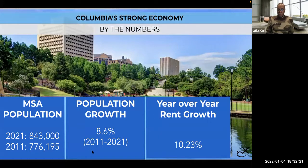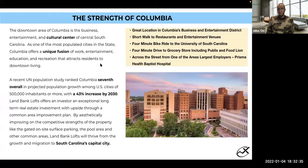The population is 843,000. Population growth was 8.6% over the last decade. Year over year rent growth has been 10%. Next. But the UN just did a study that ranked Columbia 7th overall in projected population growth among US cities of 500,000 population or more. And this is where we got the metric of the expected growth of at least 43% increase by 2030. So we do expect this to be a place that continues to grow fast.